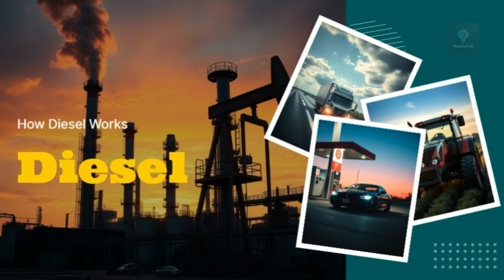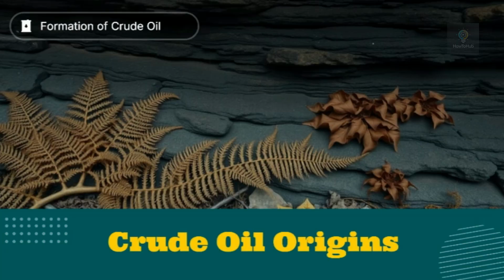Today, we're taking you behind the scenes of something you probably use or see every day but never really think about: diesel fuel. Ever wonder how that black crude oil buried deep underground becomes the clean diesel that powers semi-trucks, tractors, and maybe even your car? Well, you're in for a treat because we're breaking down the entire process step by step. Let's kick things off at the very beginning.